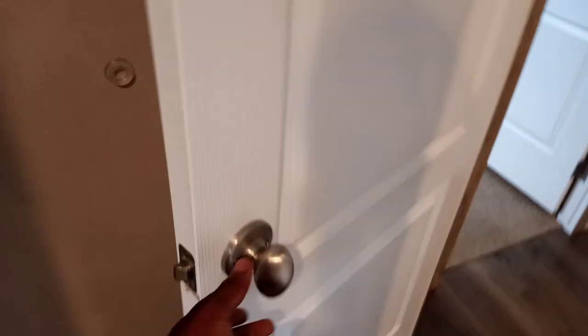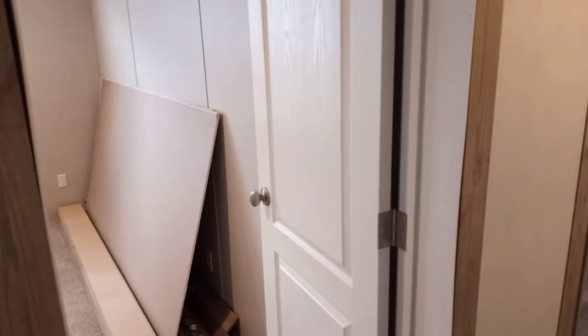All right, y'all, we're gonna exit from out of bedroom number 3. I like this doorknob. Okay, so they have it on all the doorknobs. I didn't pay attention. The egg-shaped doorknobs. Okay, that's neat. They feel good, man.